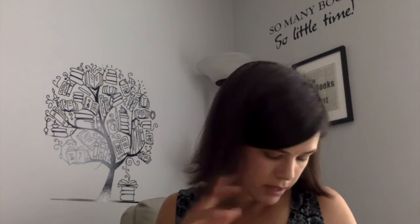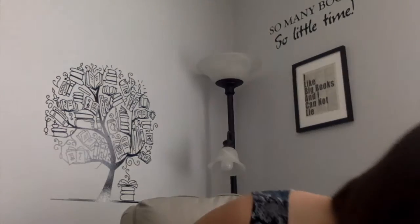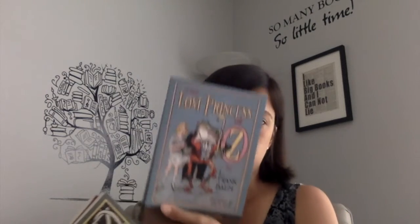So I'm going to reread the first 5 novels first before I read the other ones, the ones that my sister got me. I'm going to start reading this summer, maybe a day or a couple days before the end of May. And if you didn't watch my birthday book haul video, my sister got me these, which is The Lost Princess of Oz, which I don't know what it's about.